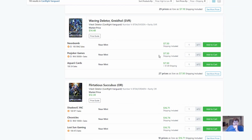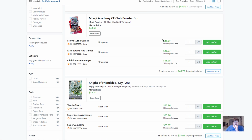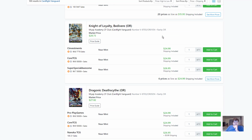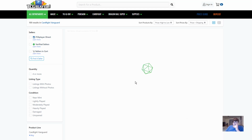We just got to go lower now. I don't want to pay that price. It's too much still. Ezel's still 49s for the image rares. I still think that's the best one. Detonics is a 30 still. Poor Lodge Megas is down to $16. Kuji Kongo's at 35s. Detonics Drill's regular copies at $17.